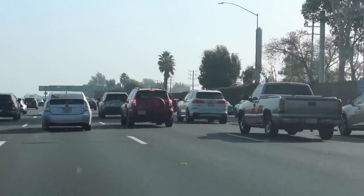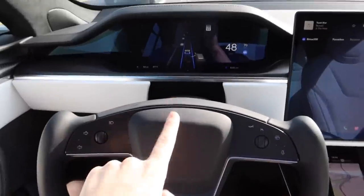I'm headed to downtown LA right now for a meeting, and then we are headed to the Tesla service center to finally fix all of those issues that were wrong at delivery, as well as that scratch. And as usual, the traffic is horrible. Self-driving helps a lot, though.